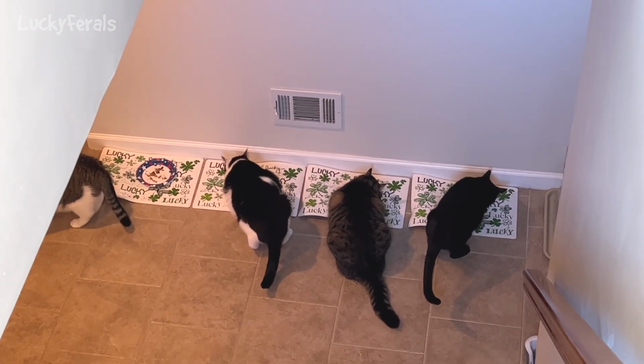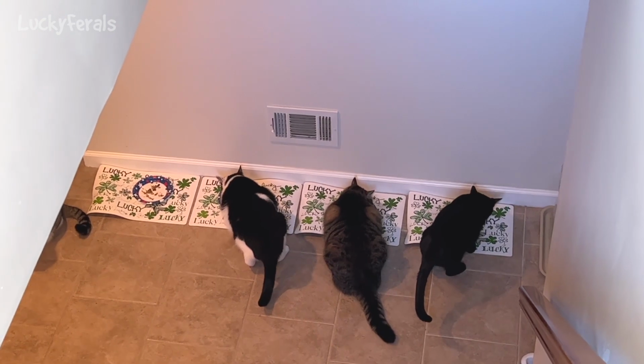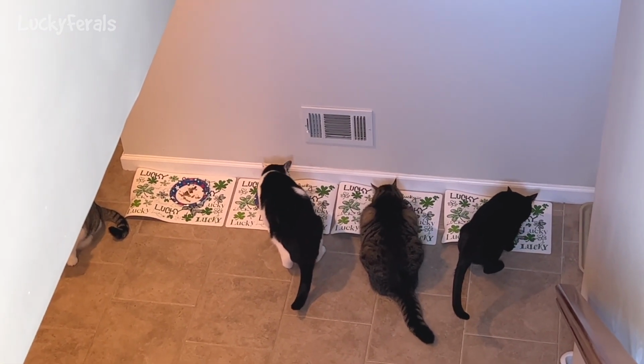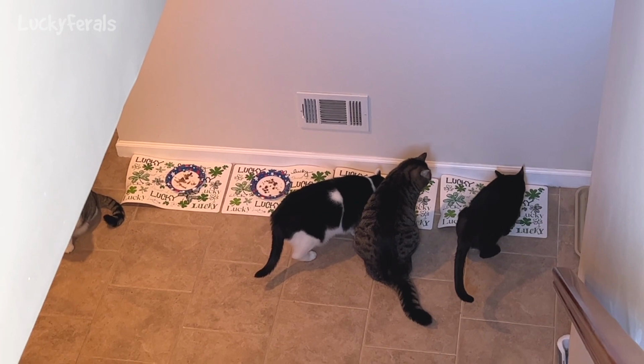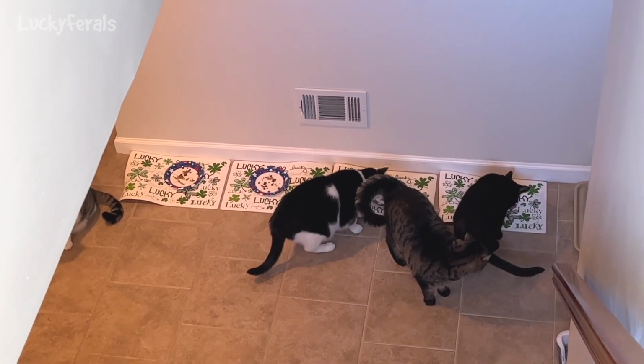I found these placemats. I had these downstairs. They're lucky placemats. I probably got them at the Christmas Tree Shop a year or two ago around St. Patrick's Day. I thought they were appropriate for the lucky ferals.